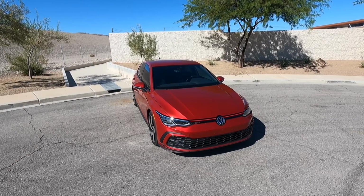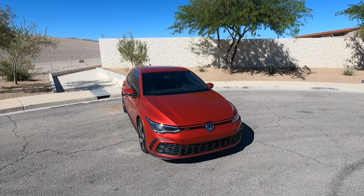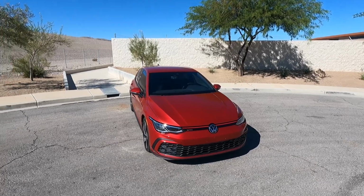Welcome to the channel. This is my 2022 Volkswagen GTI. This is the S trim, which is the base model in the GTI lineup.